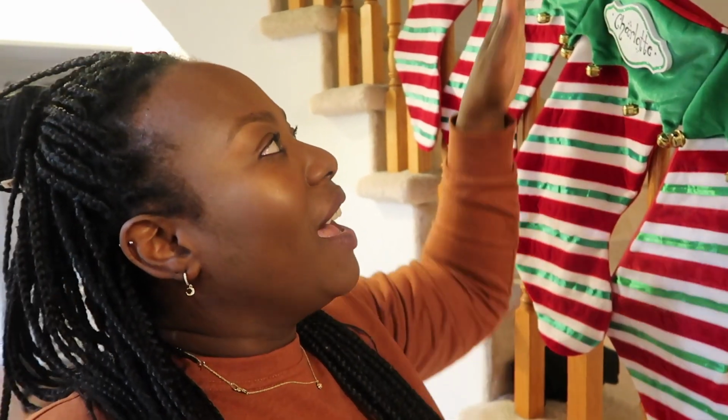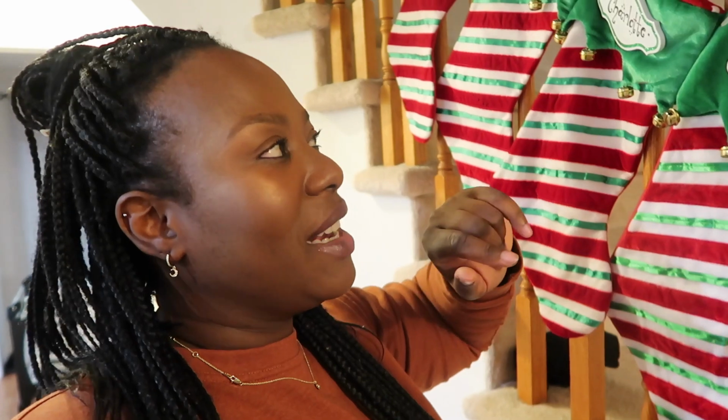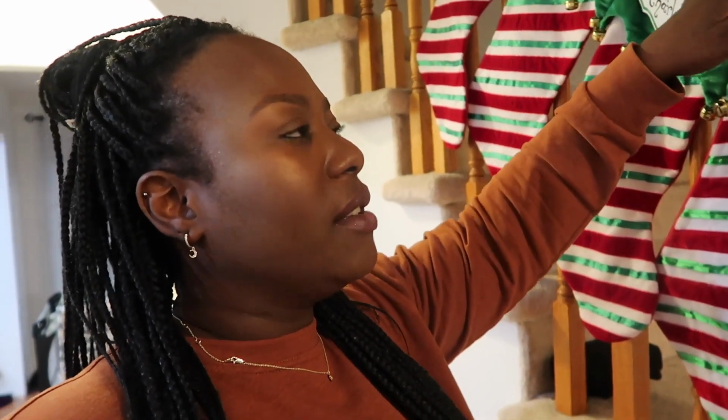So we have traditional stocking holders that we typically put on the fireplace, but you guys saw that I was trying to do something a little bit different this year. However, trying to secure these on the banisters has been a little bit frustrating. We've succumbed to using these clear zip ties, and I think we're gonna have to find a way to conceal it, or we're gonna have to order these tabs that we saw that you can buy to secure your stockings to the staircase.